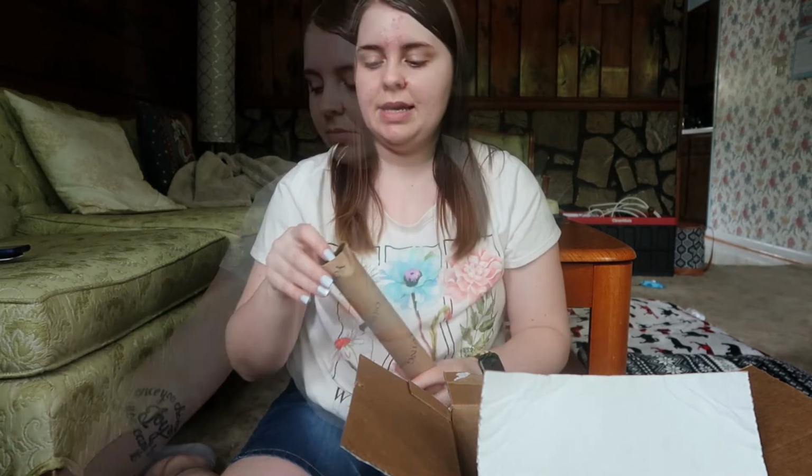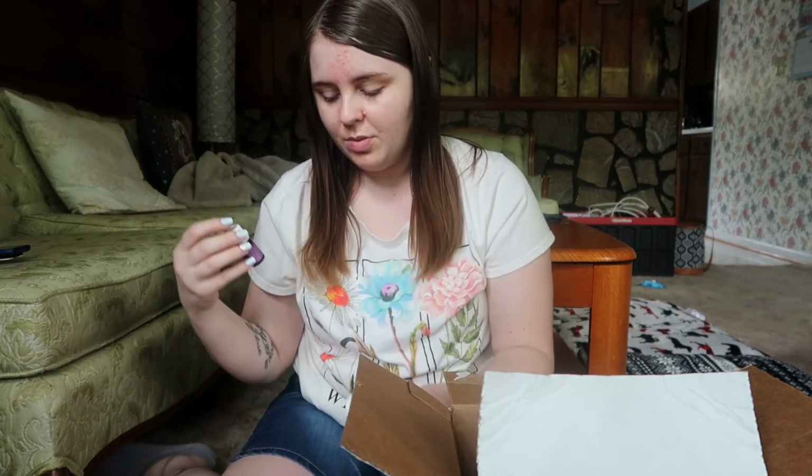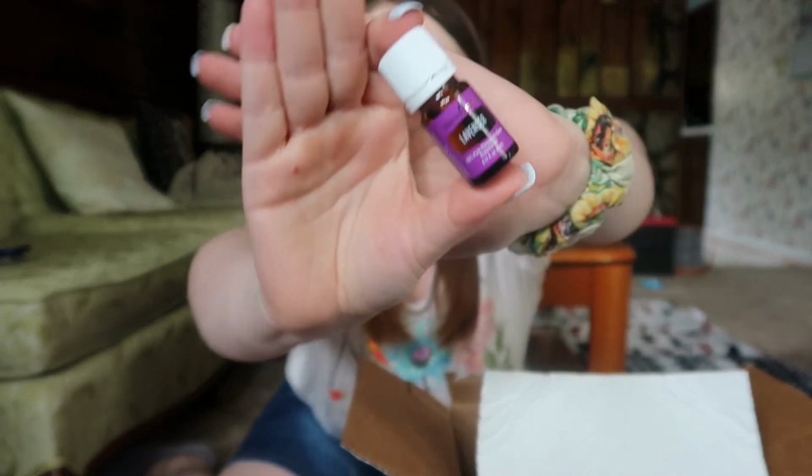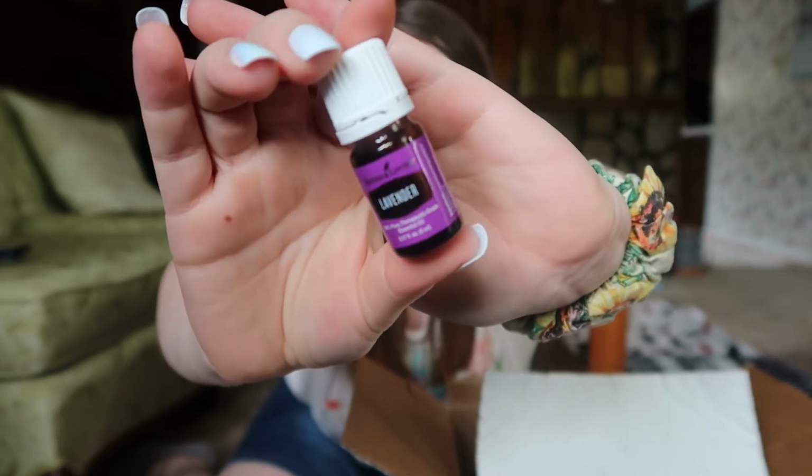All right, next I got, oh, these are all ones I got for free. Yeah, so I got a free 5 milliliter bottle of lavender, which again, this is great for sleep. It's also great for your skin. Like if you have any kind of irritation, it's really good for that too.